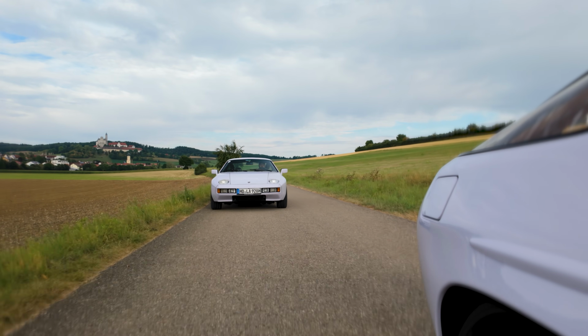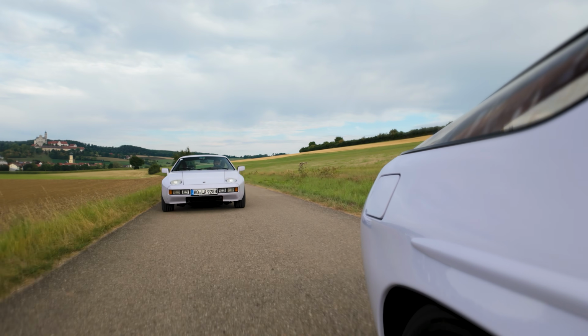I've never seen another Flieder car, not only 928, another Flieder car in my life before I saw yours. Until today, I've never seen any other car in this color.